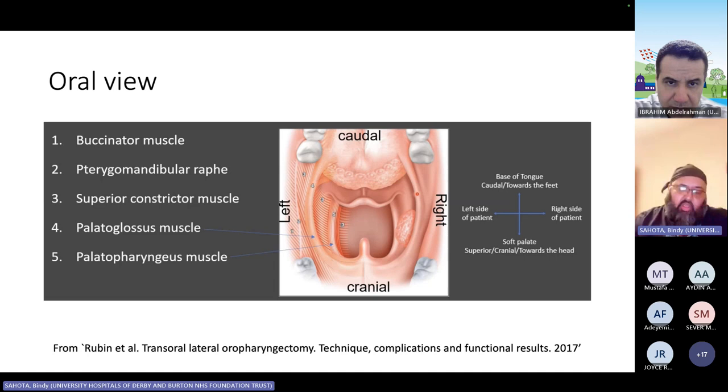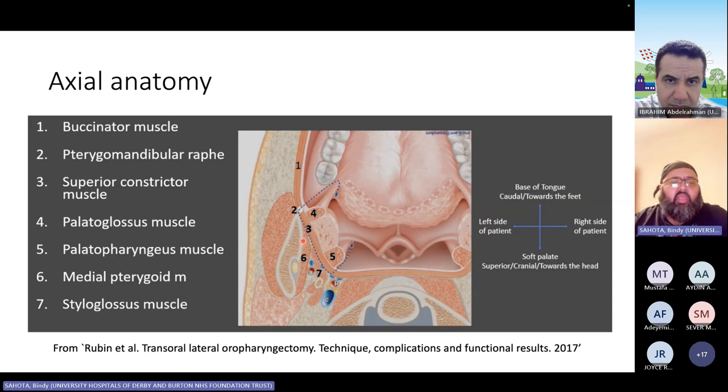Now, these are really important landmarks to look at from a head and neck anatomy point of view, and they'll come up on this picture in a second. So when you're looking at the top, you've got the median raphe, where the masticator is, and the pterygomandibular raphe and the buccinator, which comes forward. You've got your superior constrictor. Then you've got your palatoglossus muscles, like we said, so your anterior pillar, and your palatopharyngeus muscle, i.e. your posterior pillar. Then you've got to think deeper down, you've got your medial pterygoids, and you've got your styloglossus muscle.